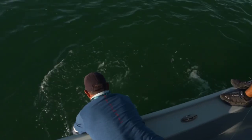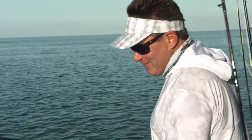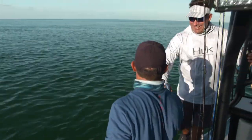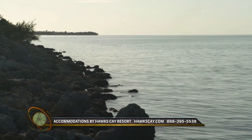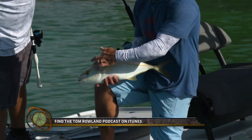There he goes. Yeah, man. All he needed was a little second to get his cool back. Whip, and he was off. Good spot. Yeah, that's pretty cool, huh? That's awesome, man. Yeah. This is what it takes right here, one afternoon like this. Next thing you know, you're living in the Keys.